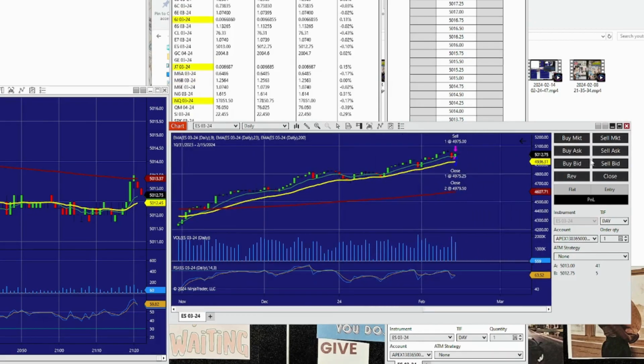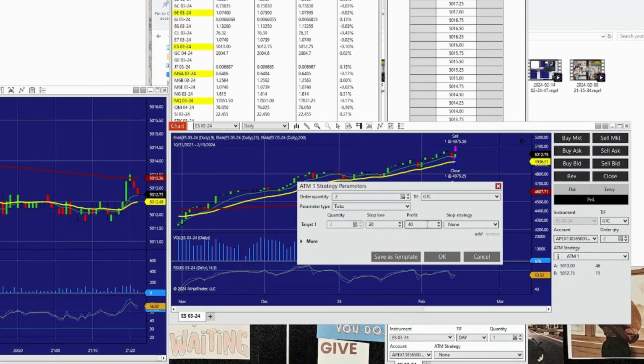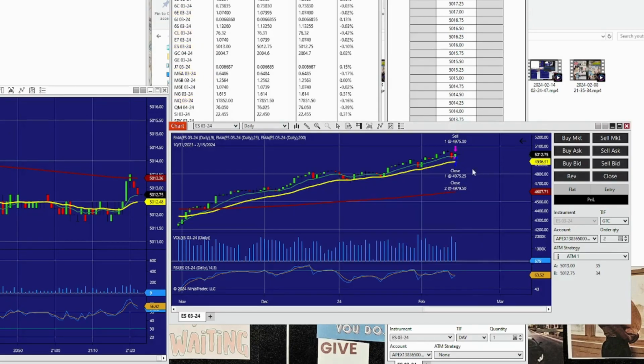We're going to slide this back, and as you can see, I have an ATM, which is an automatic trading management strategy, and I go ahead and click on ATM there. If you edit it, I'll show you what it looks like. Now this is a 20-point stop loss. In reality, I shift that to about 10, 2 contracts, and a 40-point profit. The reason that I set it up like this is so that I have a lot of wiggle room when the trade first opens, so that I can make my adjustments fairly quickly. But let's go ahead and close this out because I don't want to execute this by mistake at all.